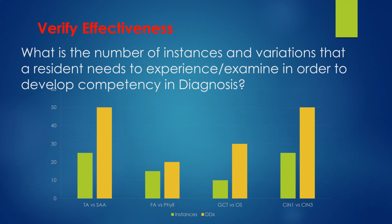So here's my, just pulled out of the top of my head, examples. To differentiate a tubular adenoma from a sessile serrated adenoma, how many examples do they have to see? Either direct instances and where it's a consideration in the differential. Is it 25? Is it 50? Maybe it's only 10. In my training examples, we used fewer than 10, and the performance was quite expert.